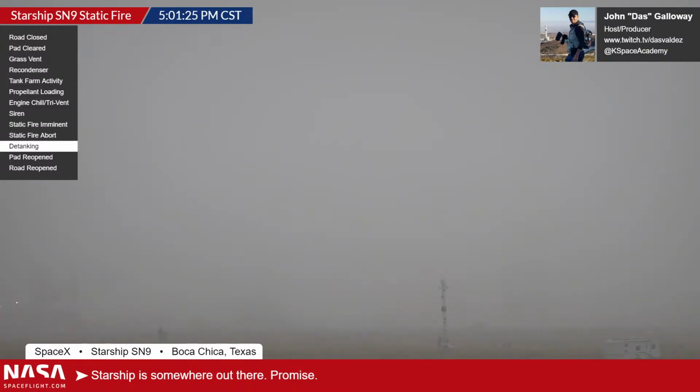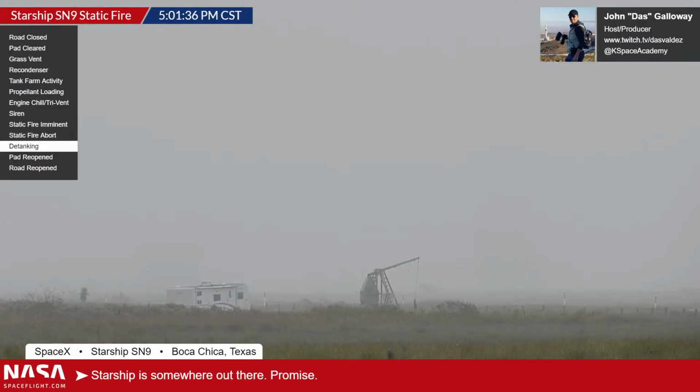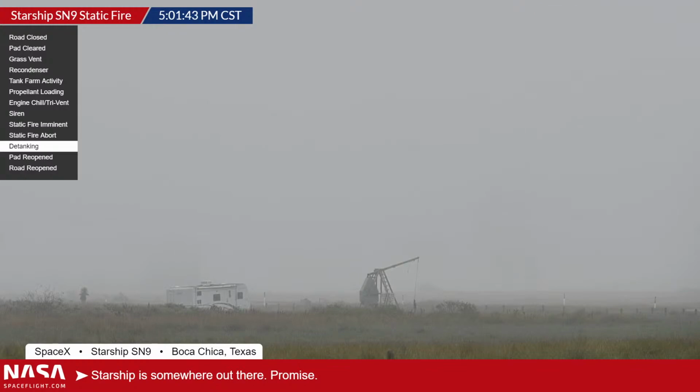It looks like they just turned on some of the lights at the pad on the left. Let's see on Mary's cam if we can see anything. Yeah, you can see the outline of Starship again. That's a good sign.